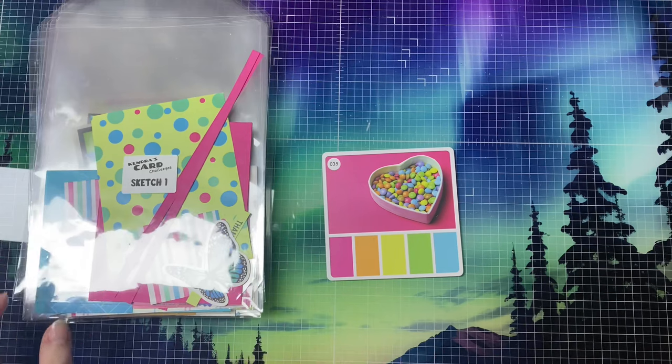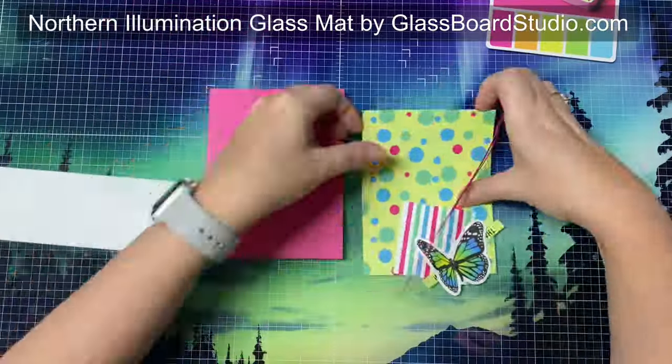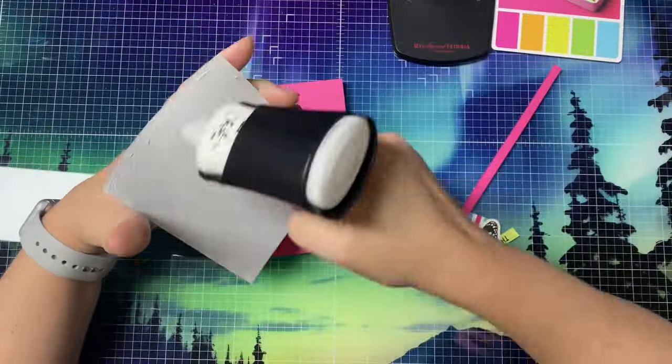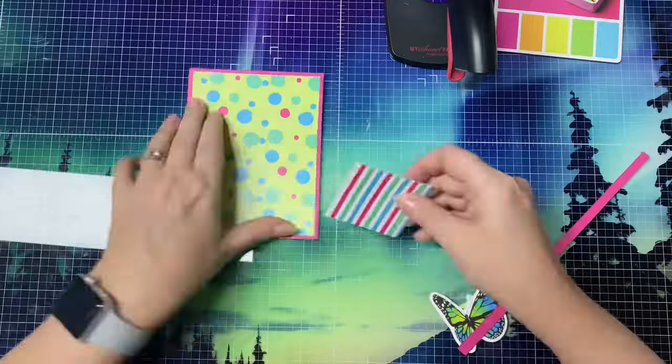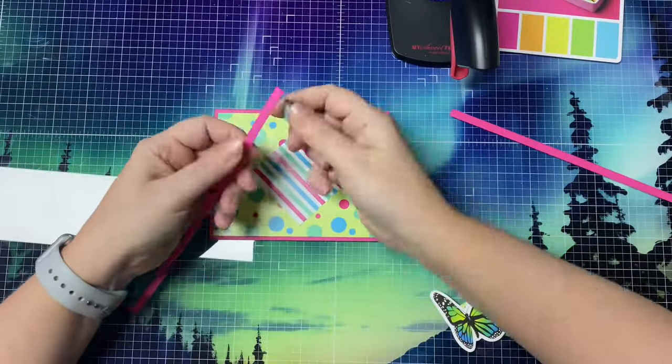And speaking of boards, this is my new magnetic glass mat called Northern Illumination by Glassboard Studio, and I absolutely love it. I won it on one of their Instagram giveaways. Isn't it gorgeous? But I just have to figure out how to not have a glare and still be able to see what I'm doing when I'm crafting and use this glass board.